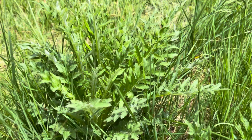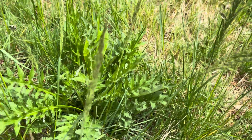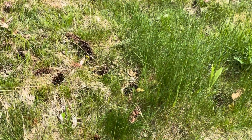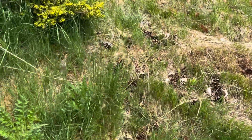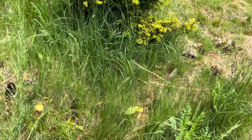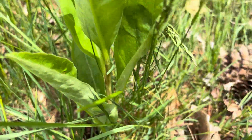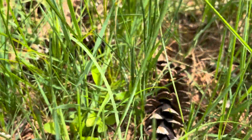This is the prairie thistle. It was the only thing really big enough to worry about. Other things are going to come through slowly but surely. But there really isn't much to look at down here yet, because it's all really small.